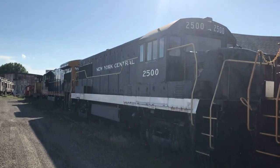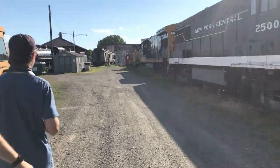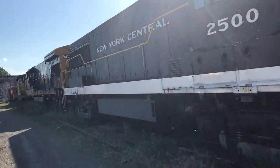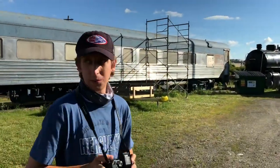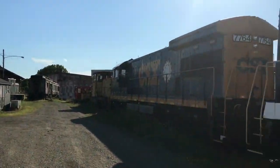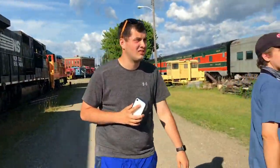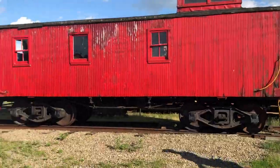Hey, look, it's something from our state. That's the Pennsylvania Central right there. Pennsylvania Central Railroad. This is along an active mainline track. Well, they're both active mainline track. Steam engine. I don't know what that is.